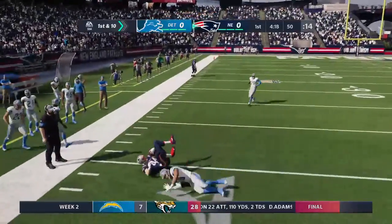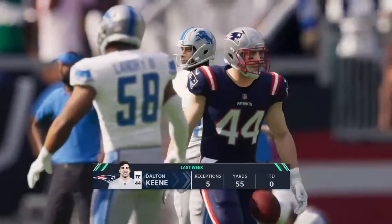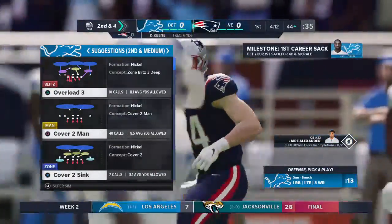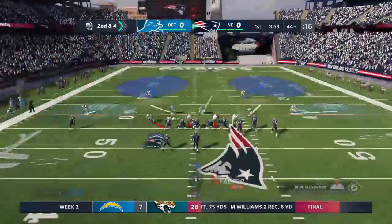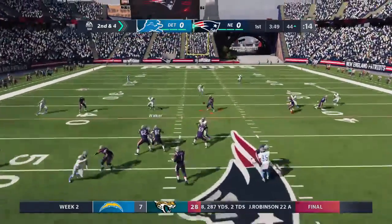Now a toss left side into the hands of his tight end. And he'll be taken down at the 44-yard line. The numbers for him from a week ago: 5 catches, 55 yards. That was a nice job there pulling that one in. Now, this is an offense that will certainly spread the ball around a bit, and this is a guy the defenses had better focus on.